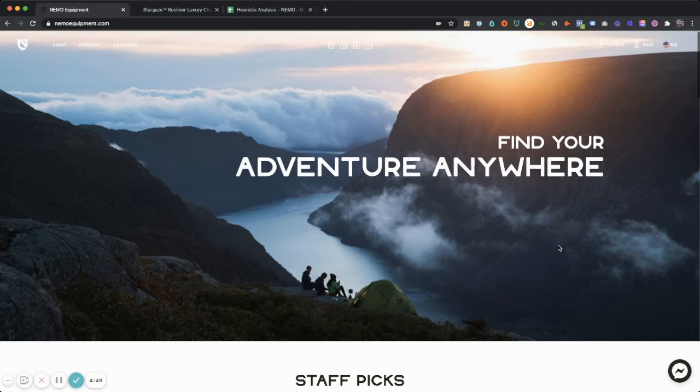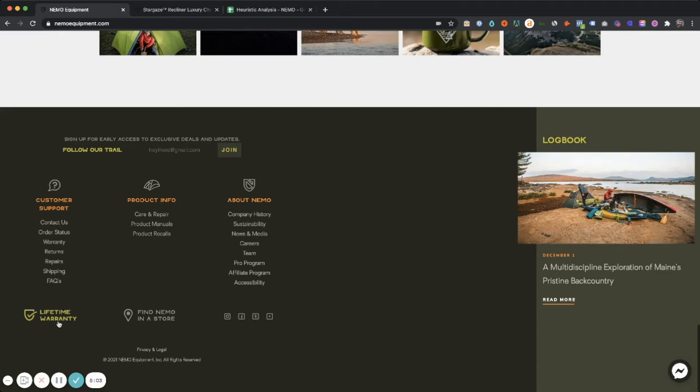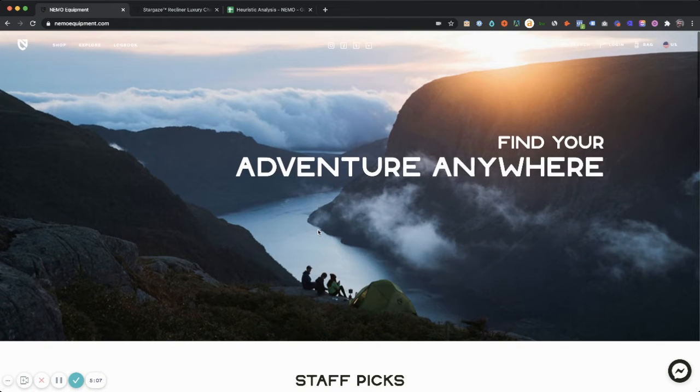Number four is to use testimonials from your customers and third-party credibility indicators. And these indicators are things, as I've just mentioned, awards, reviews, different types of seals. For example, down here at the very bottom, they've got a lifetime warranty seal. So that could be another example as well.